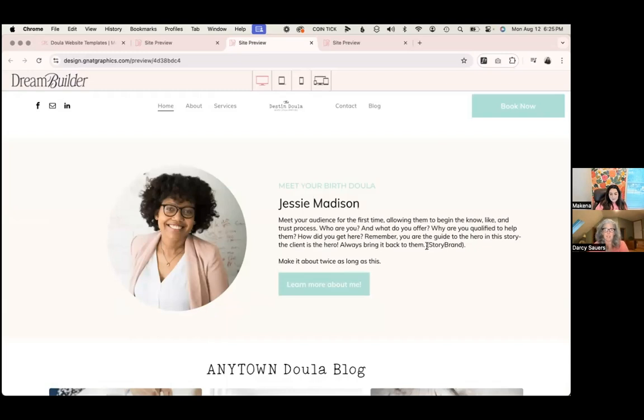And I always reference this book right here. It's called Building a Story Brand from Donald Miller, which is where most of this comes from. That's why they're online Googling and looking for a solution. So yes, 100%. This is a great book to read.